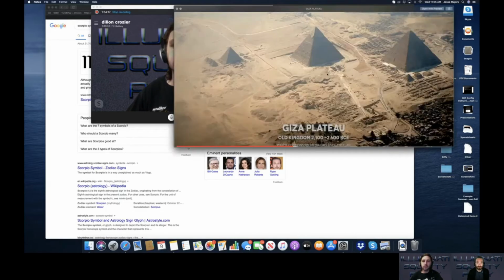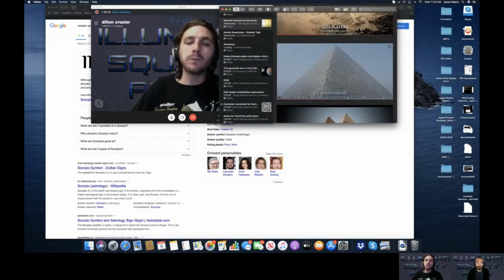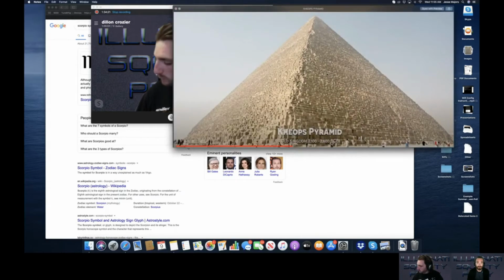All right, so this is the Giza Plateau. I never realized, man, like how huge these pyramids must be. I bet it's a pretty impressive sight to see in person because look at how small these people are around it.